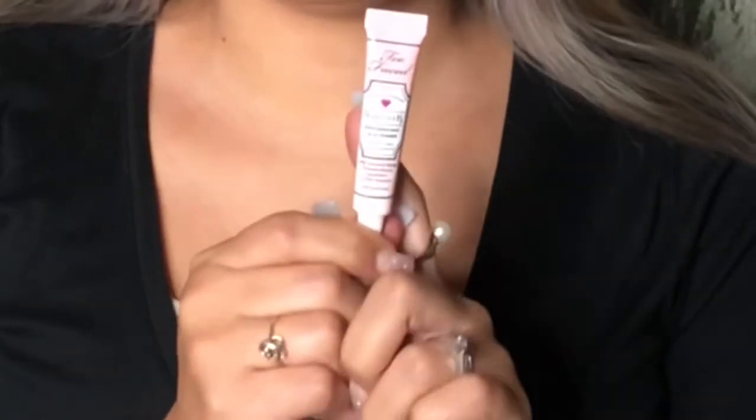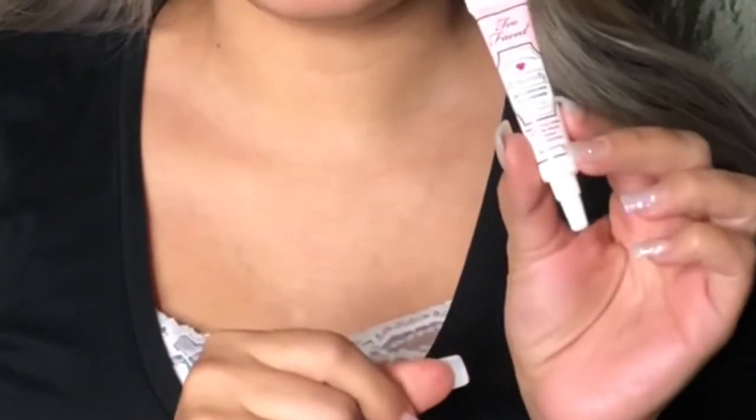I did end up getting this Too Faced primer from Amazon. I was gonna get the bigger size, but I usually get, like, not an allergic reaction, but I always end up breaking out on my face, which I hate. That's why I haven't done mostly makeup videos, because every time I put on makeup, which is my foundation or my primer, I always break out.